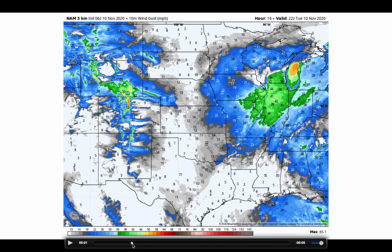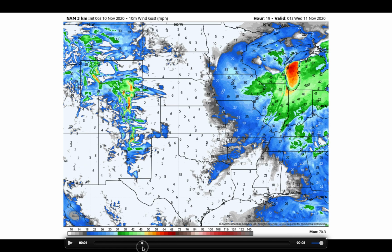Again, this is the warm sector, so this is where we've got those strong southerly winds bringing in that warm and humid air mass. So it'll be windy, but warm and windy out ahead of that frontal boundary. Those strong surface winds, that just aids in the wind shear that's available there for the chance for a couple of strong storms along that front.